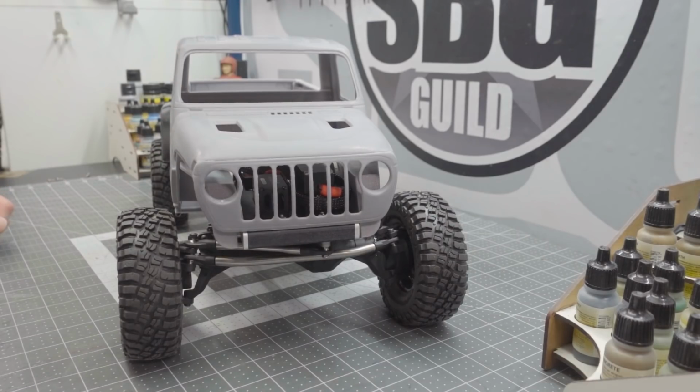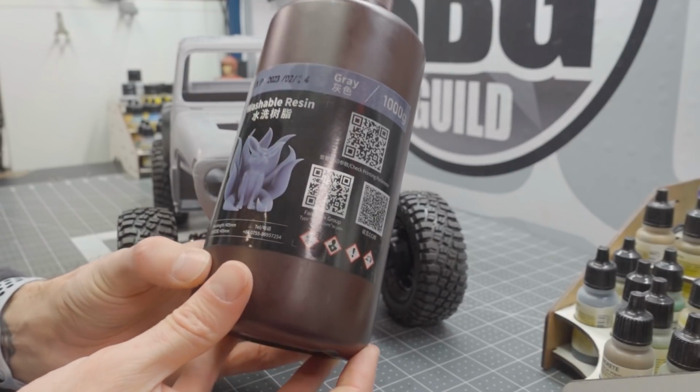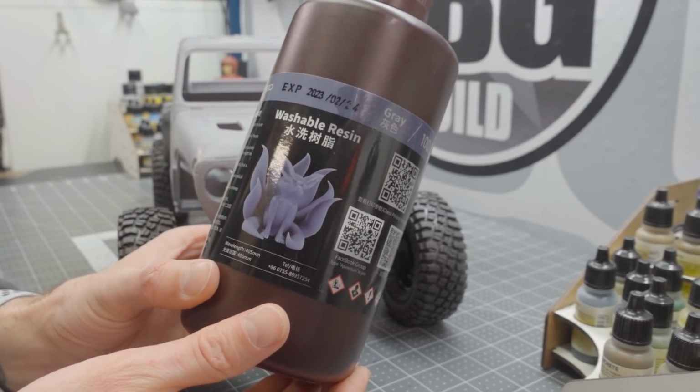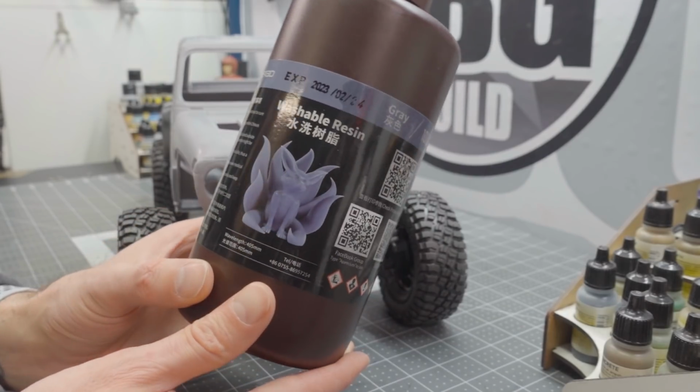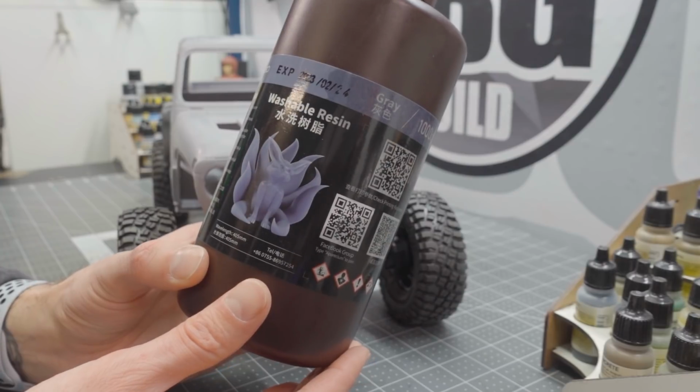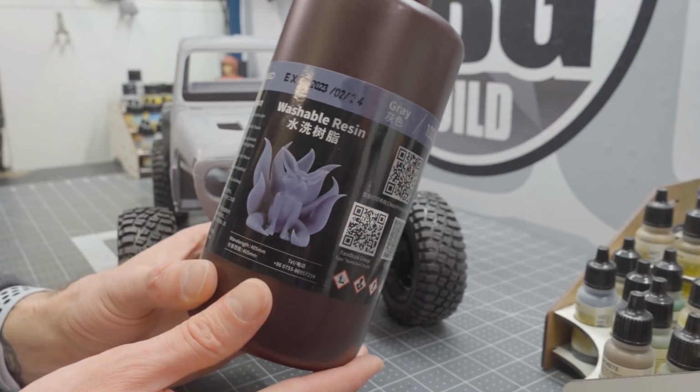And then I applied a thin coat of resin. Let me get that resin. This is Nova 3D washable resin, and this is designed for your resin printing printers. This washable resin liquid is designed for resin printing, and that's what I've been using it for, making a lot of detail parts with this sort of washable resin. But you can use that same material to smooth out your prints, and it works very much the same way as it would be used for printing.